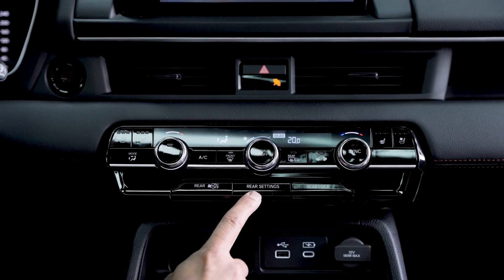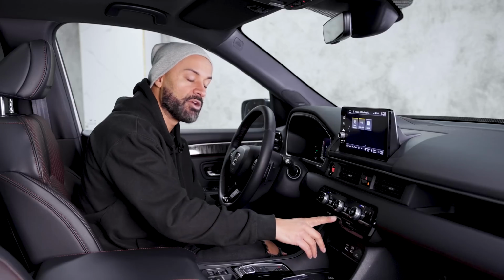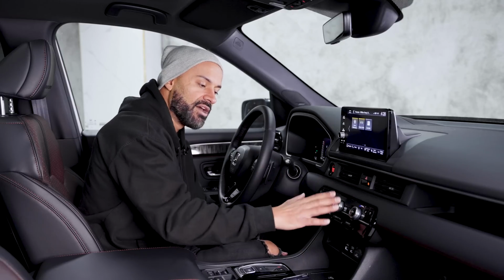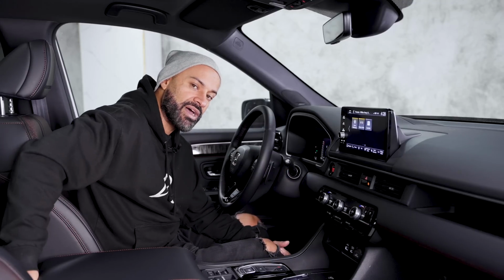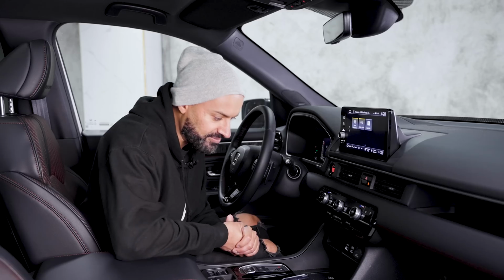Again, piano black. You have the rear on or off button here, rear settings, so you can adjust the thermostat for everybody in the back right up front. And then you have rear lock, so if the kiddies are smashing it right behind here on the center console, you can stop them from doing that.